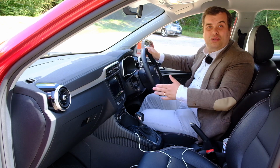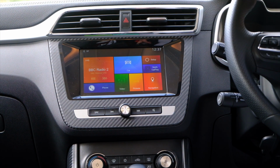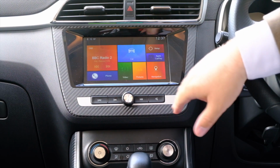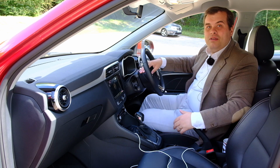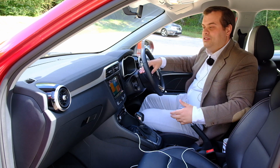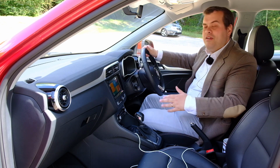If we turn on the central touchscreen, now this is standard on everything but the base Explore version. Then because we've got an Exclusive, we have satellite navigation, we've got DAB radio, Bluetooth connectivity. We've got a system which allows us to operate different types of driving modes. It's a very well equipped car.